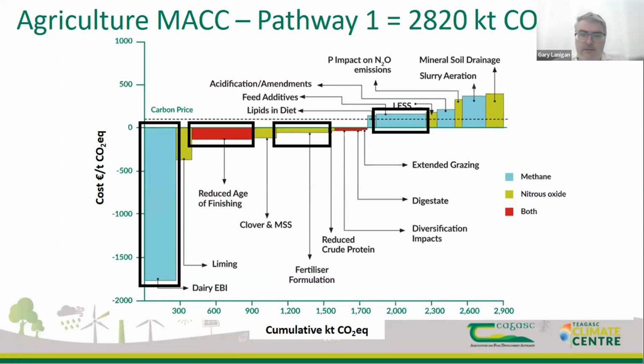And finally, the last one we have is feed additives. Feed additives don't kick in until towards the end of the decade. The 2 main feed additives here, mainly 3-NOP, are mainly being fed under Pathway 1 during the housing period. And what you can see is that this is going to deliver somewhere in the region of 12% of the total abatement by 2030, but again, only in the last 2 or 3 years.